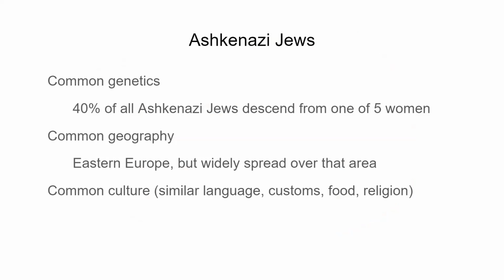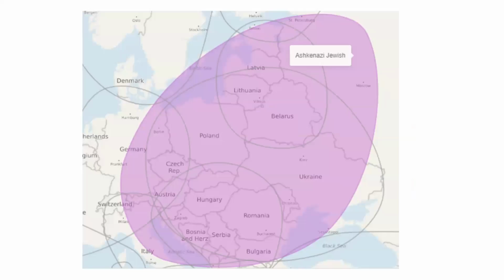Okay, so I sent you all a link to MyHeritage because I found this to be extremely helpful for me to think about genetics and ethnicity. So this is the area that MyHeritage defines as the area for the Ashkenazi Jewish ethnicity. So pretty much universally Eastern Europe.